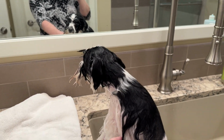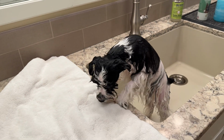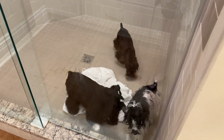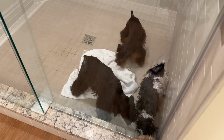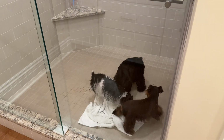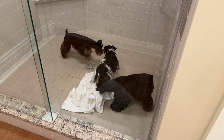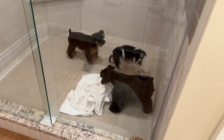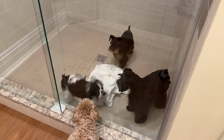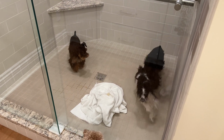And little Miss Poppi is doing great here with her conditioner, letting it all soak in. I toweled Poppi off fairly well and then put her into my shower. This is also where I breed my dogs, so it's great that she's getting used to this environment here. And so she can play around, do what she needs to do, pee on the towel. Okay, all right, well, that works too, I suppose.